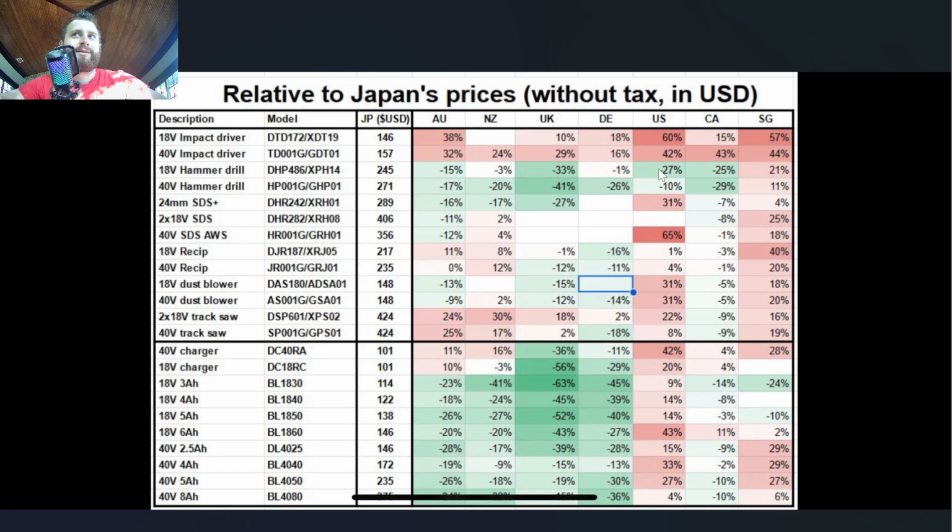He did mention, though, that a couple of the kit pricing is actually going to be a bit cheaper. He made a couple mistakes on this, but the kit pricing is usually where you're going to find the best deal here in the States, whereas the bare tool and battery-only deals are going to be the worst deals, which, of course, is still very accurately reflected by this graph here.